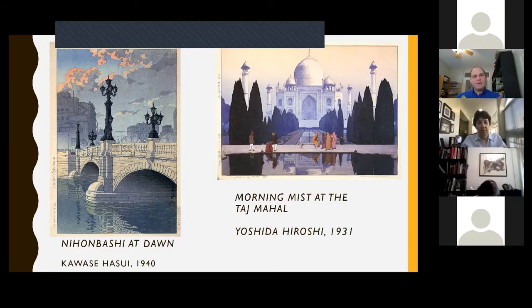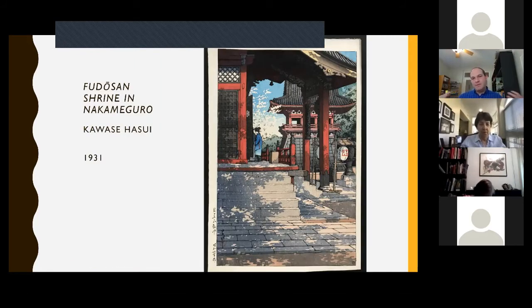They would depict modern subjects like the stone bridge at Nihonbashi on the left here, or the Taj Mahal on the right here. The Taj Mahal, of course, isn't modern, but it was the modern period before anyone in Japan saw it. So they would talk about modern subjects, modern topics, and they would depict those things. But even when they depicted traditional subjects, they would have a very different aesthetic sensibility.